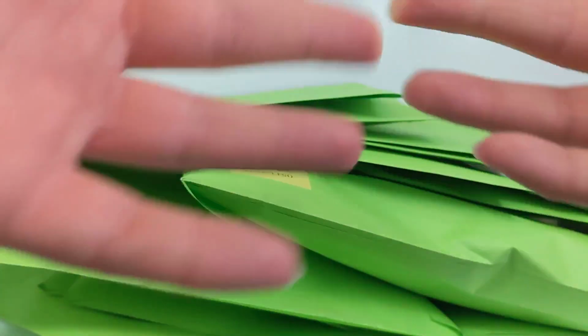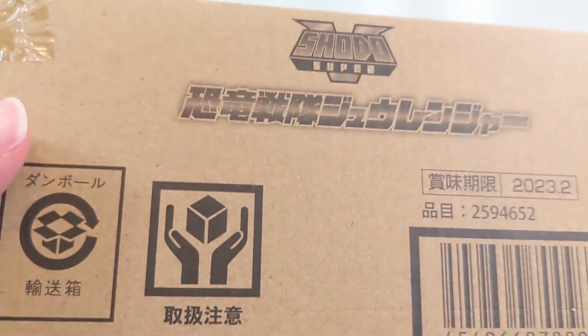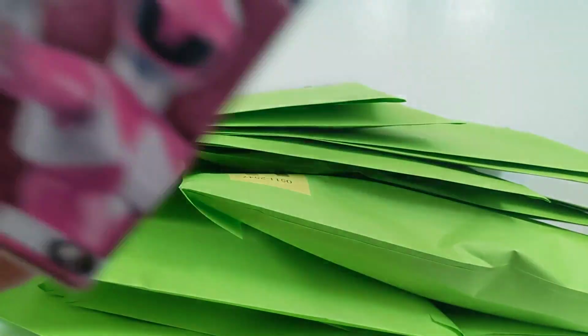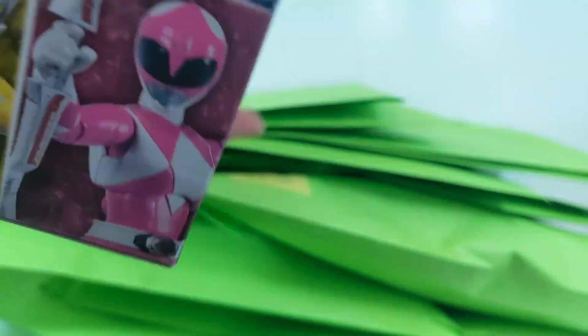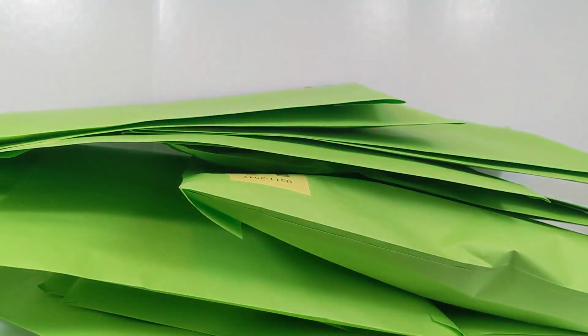And here we have just a ton of envelopes, which I know there should be something somewhere here that is not Ranger Key related. It could be the box that I set on the floor, which we'll save to the end. But the one thing that definitely was not Ranger Key related was this. As you can see, Shodo Super. And this one is my next team to add to the collection. Mighty Morphin Power Rangers. No, it's Zyuranger. So we have Shodo Super Zyuranger, which is a nice set to finally have, but this is obviously not the point of the video. I'm just making sure that everything's in here because this was opened. But yeah, no, we got everybody. Fantastic. So we're going to put that off to the side because that will be its own review at some point.